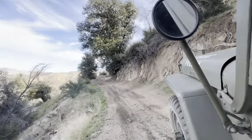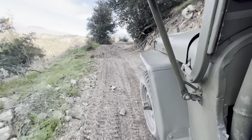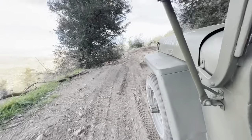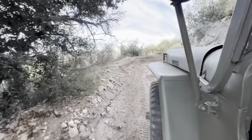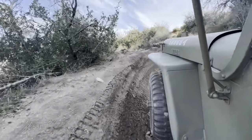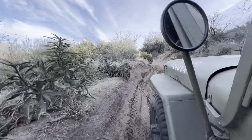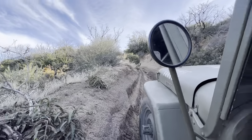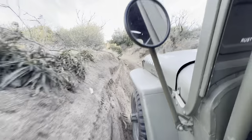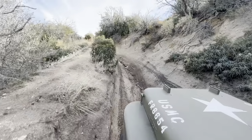We're up into the tree line now. Hopefully it gets a little bit easier. The ground is really soft though. We're slipping and sliding all over the place. Gears here. There it goes. There we go. Man, look at that.